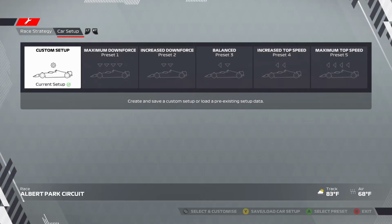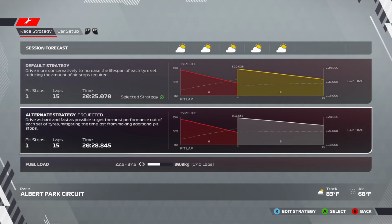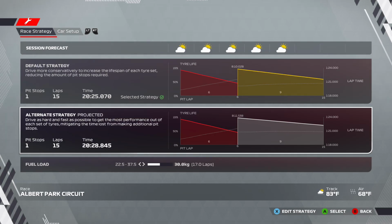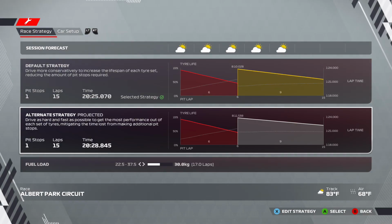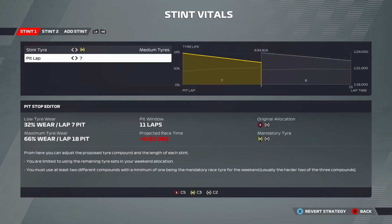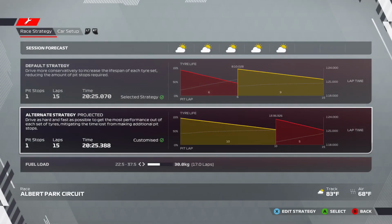Now look at our race strategy on the other side of things. So looks like red tires to hards or to mediums. What do we want to do? I'm almost thinking we want to switch this around to mediums, push this as far as we can right about there. About there we go. And then the second stint switch to softs, I think. That's good for me. Alrighty, so that's our strategy right there. So we got that taken care of. We'll see how that goes.